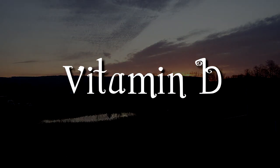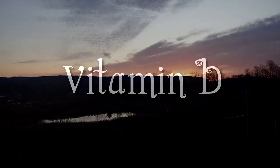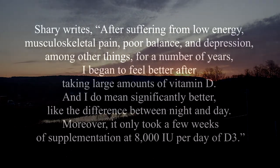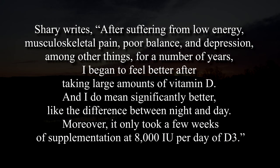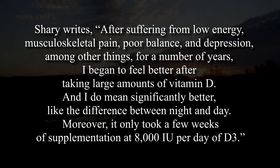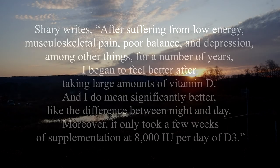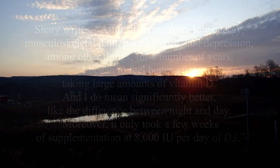Vitamin D. Sherry writes, "After suffering from low energy, musculoskeletal pain, poor balance, and depression, among other things, for a number of years, I began to feel better after taking large amounts of vitamin D. And I do mean significantly better, like the difference between night and day. Moreover, it only took a few weeks of supplementation at 8,000 IU per day of D3."